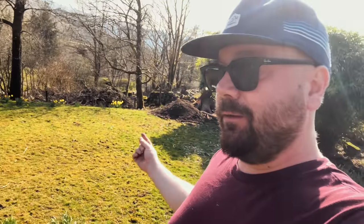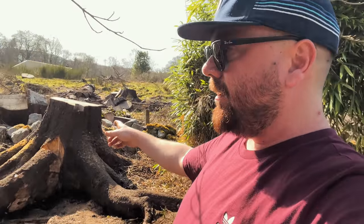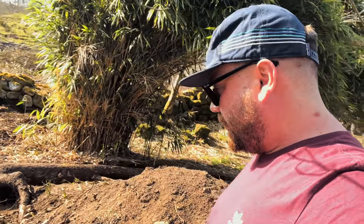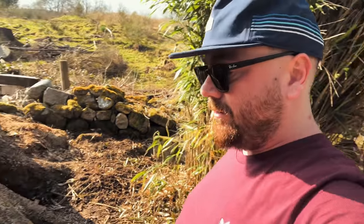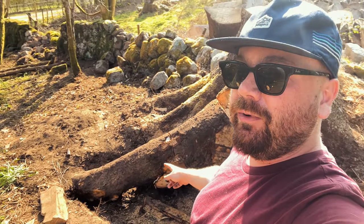I'm not sure George is going to get this out by the time I have to leave. But I can illustrate the problem. If we go down to the bottom of the garden, there's another tree stump that needs to come out as well. A tree that was cut a long time ago by people who used to live here, but now needs to come out. I was absolutely staggered by the sheer size of the roots. They go in every direction, all the way down.